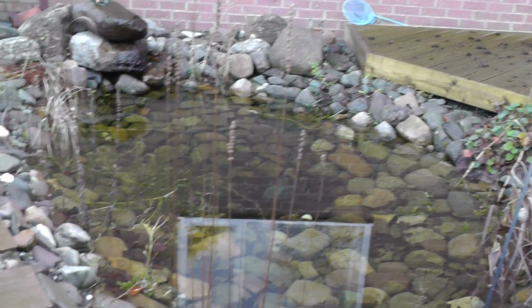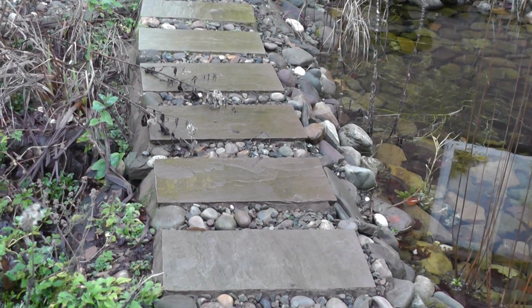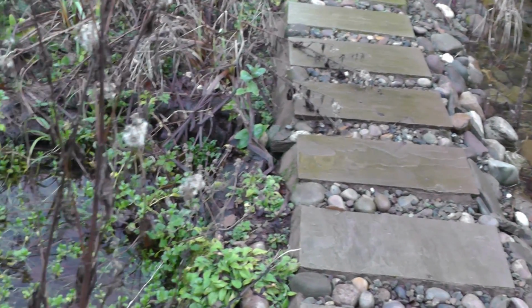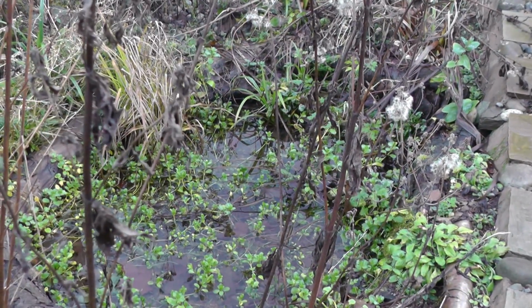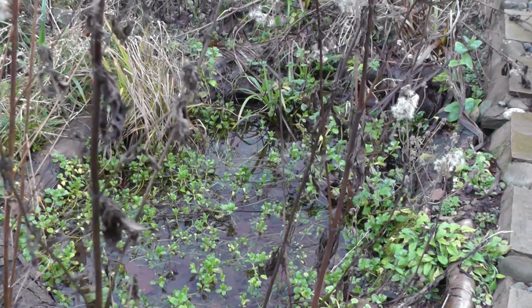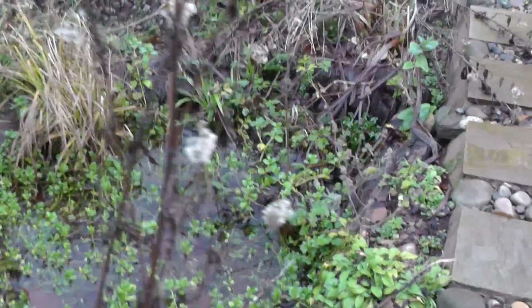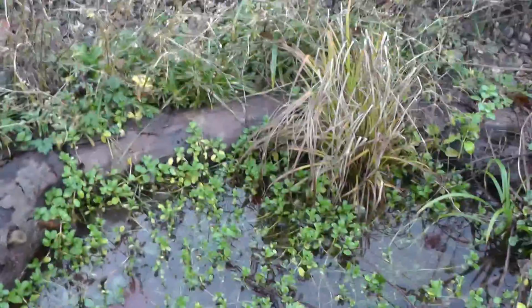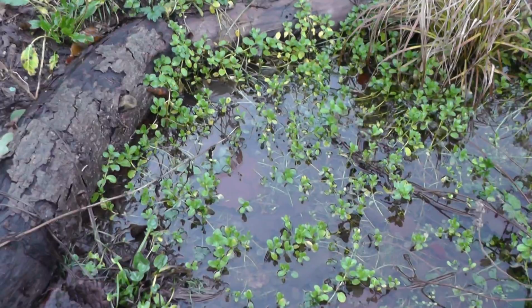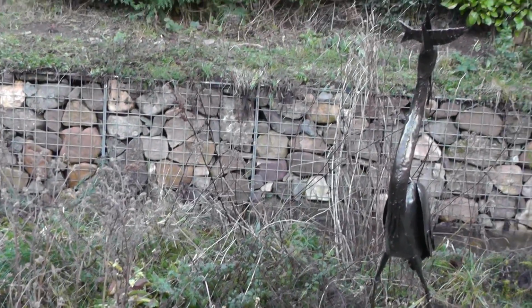From the pond, it flows under these paving stones, which is a sort of causeway, and into an area here which is a bit of a bog garden. As you can see right now, it's also a pond. That's because we've had so much rain in the last few weeks. We do have a few lovely things in here which you will see later in the year. From here the water drains naturally through the rocks and into the stream.